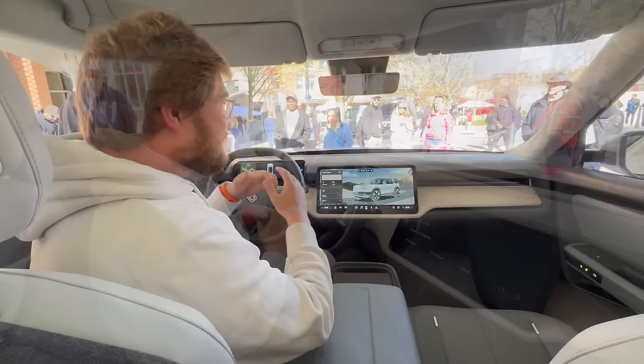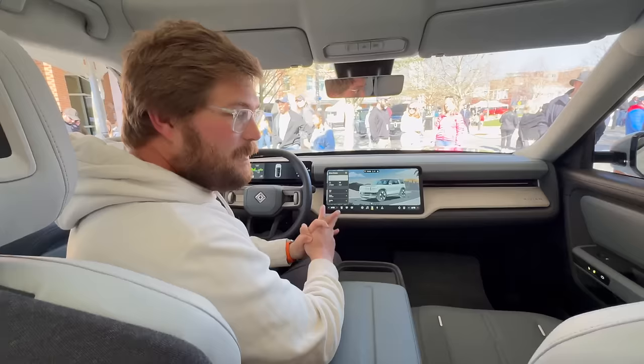Well, guys, you join me inside the Rivian R2. And first of all, just want to give you a real impression of how this cabin feels and how airy it is. If you look up, Alyssa, there is a massive glass roof that goes all the way back. It's absolutely crazy.